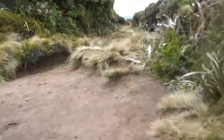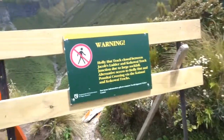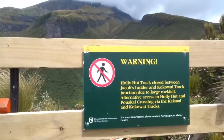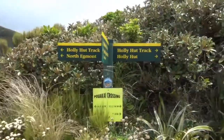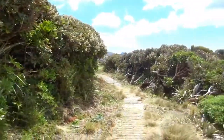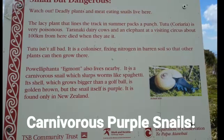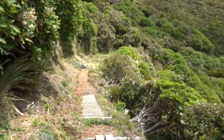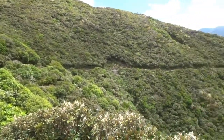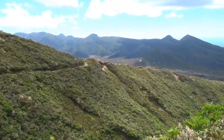I'm at the junction. So that's the track I should have taken. But now I'm back on track to Holly Hut, and as I'm back on the main track, I think the standard's going to improve quite a lot. So I'm on the watch out for carnivorous snails now. This is the route that I'm taking. Should have a nice view from the corner down there.